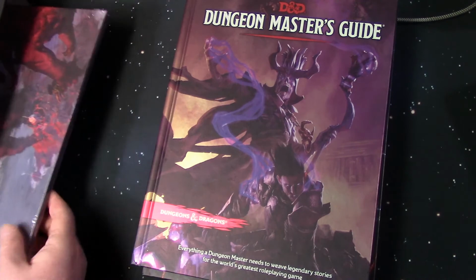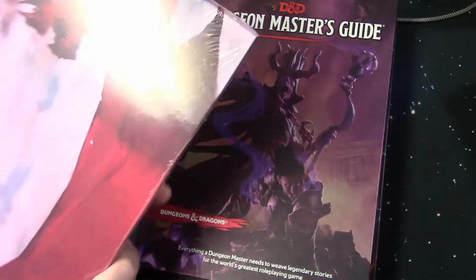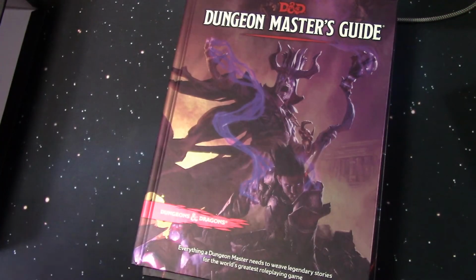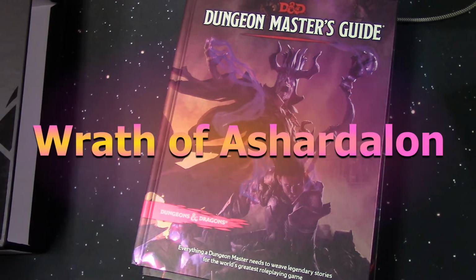And then the Dungeon Master screen with the badass red dragon on it. I think this is the cover from that, what's that game called? Wrath of Ashura, something, Finagly, whatever.